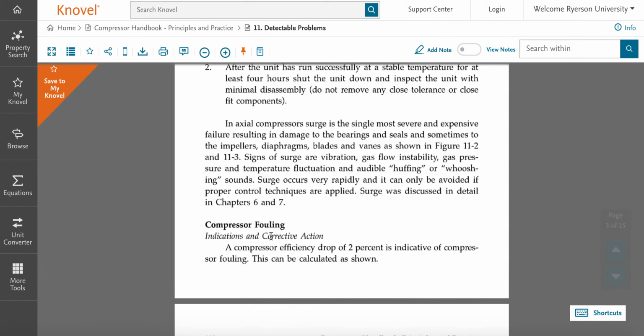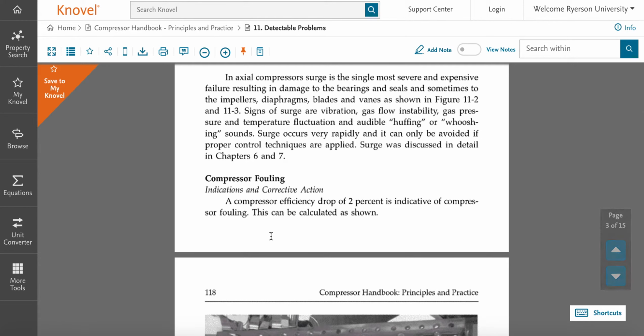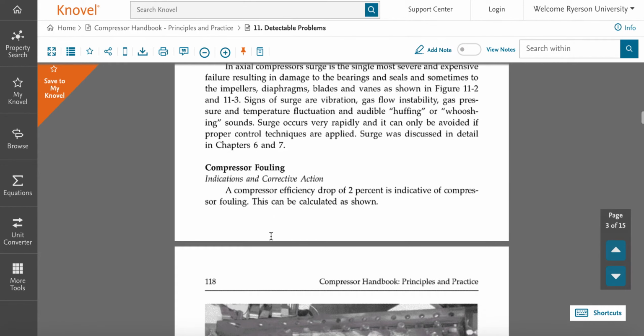In an axial compressor, surge is the single most severe and expensive failure, resulting in damage to the bearings and seals and sometimes to the impellers, diaphragms, blades, and vanes, as shown in Figure 11.2. Signs of surge are vibration, gas flow instability, gas pressure and temperature fluctuation, and audible huffing or whooshing sounds. Surge occurs very rapidly and it can only be avoided if proper control techniques are applied.